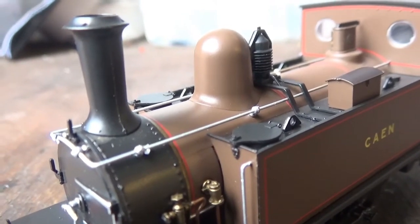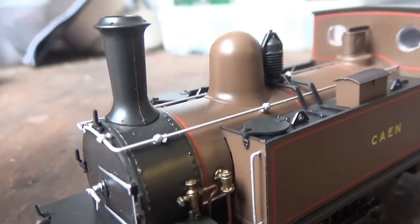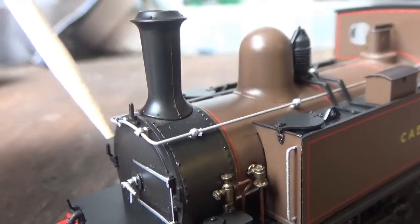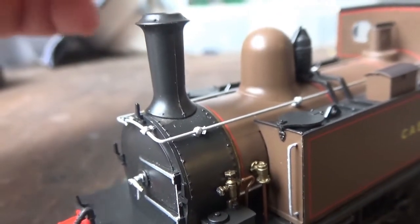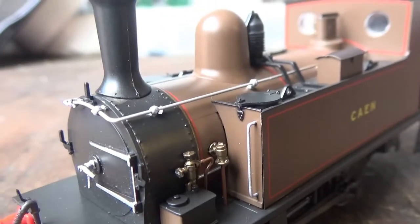We've also got a separately fitted handrail on the model, running down across the boiler and up and over the top of the smoke box door and down the other side. And that's made out of metal, and it's also been painted as well.